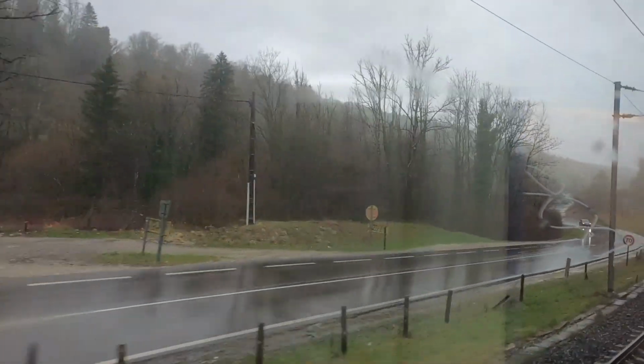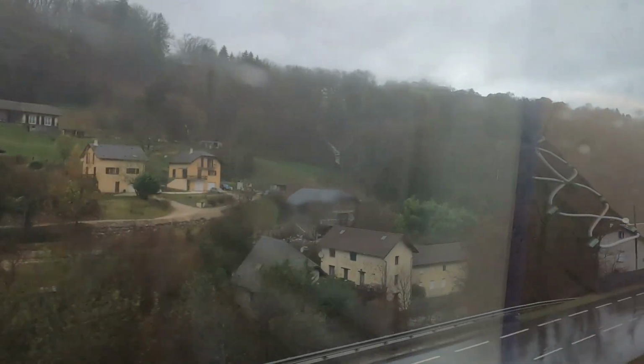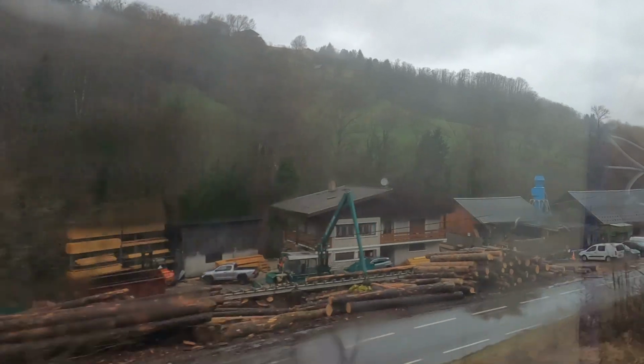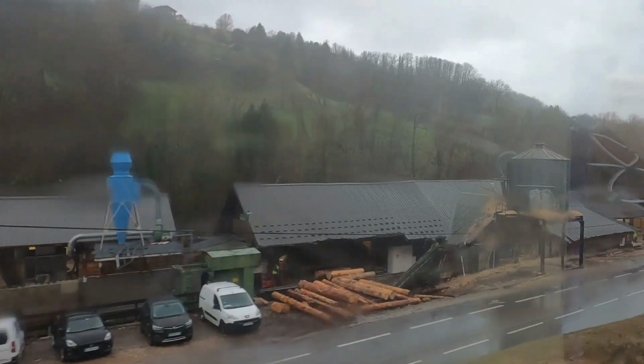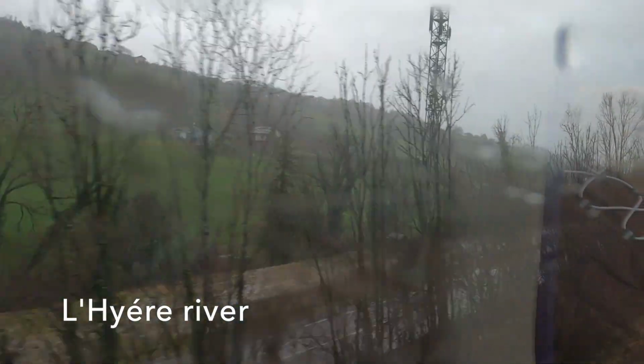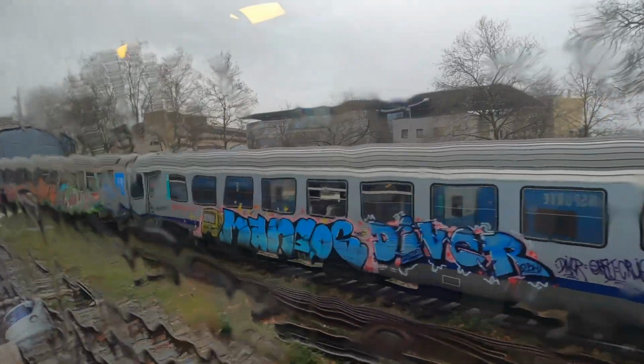And now we're out and running down the valley of the Yare. Sawmills are definitely a thing round here. Mind you, this weather is not letting up, is it? And our line loops around the city, so we approach the station from the north.